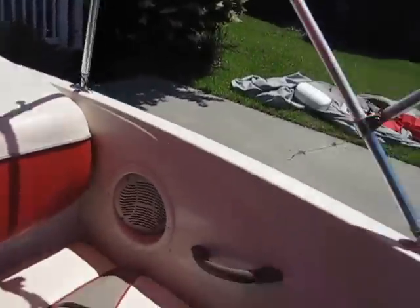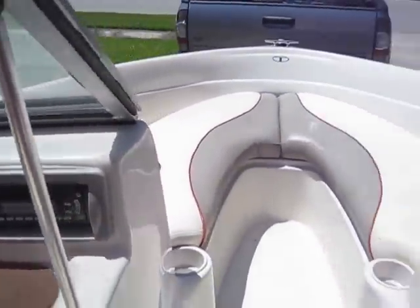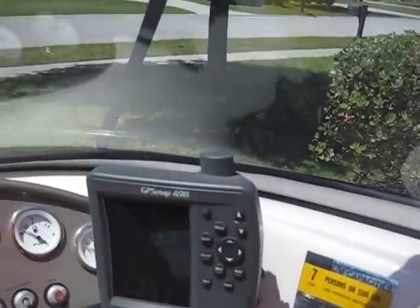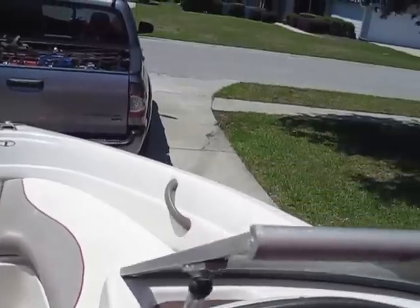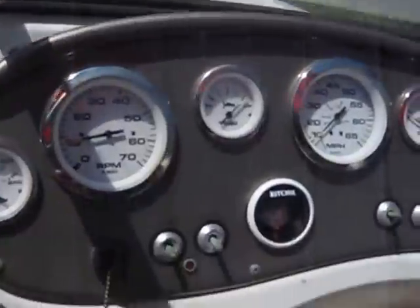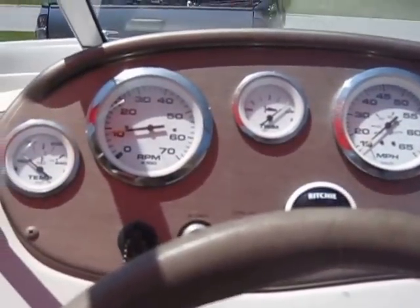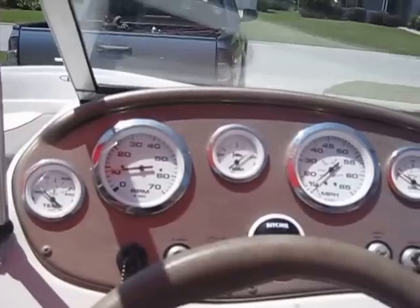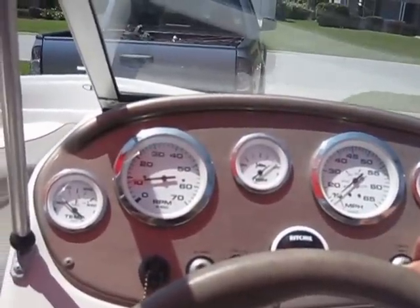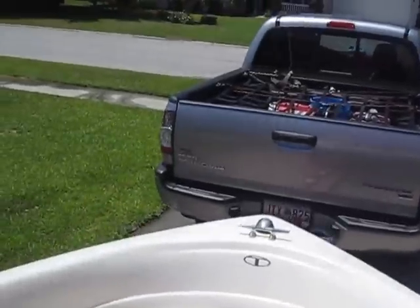If you're OCD like me, it has a stereo system that I haven't had a chance to try, and a GPS map 498. That's pretty much going to cover it as far as that goes. And what we do is, for here, master power, then go bilge. Our bilge pump is on. Let's go nav lights. Let's see what we got real quick.